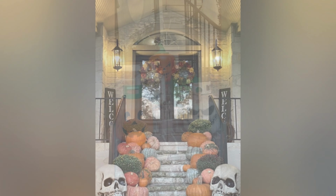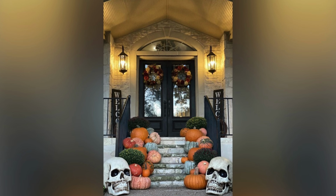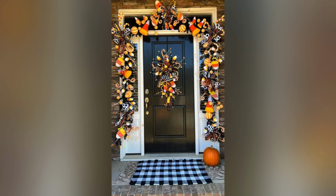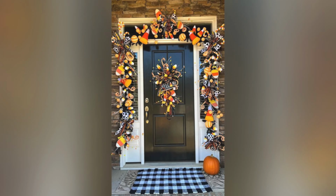What are some creative ways to decorate my porch steps for Halloween? Introduction. Your porch steps are the pathway to your haunted home, so why not make them as terrifying as possible? Steps can set the tone before anyone even reaches the door.